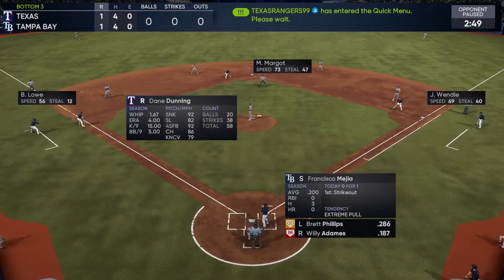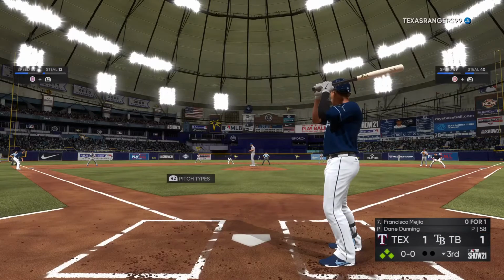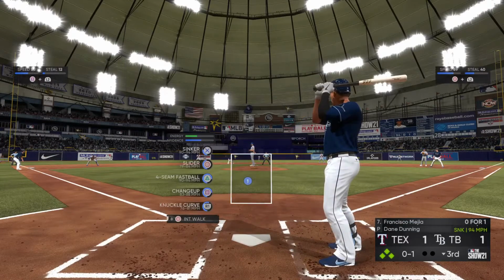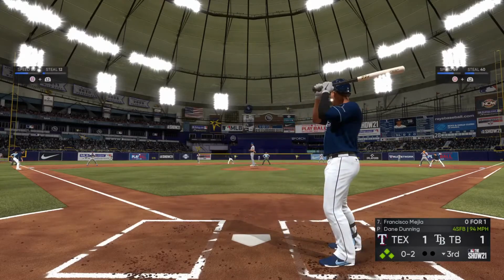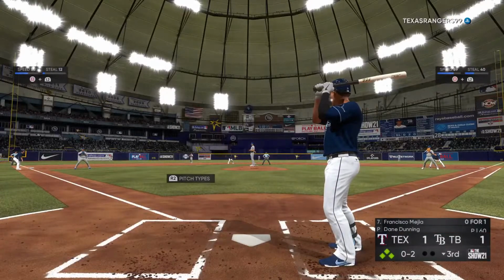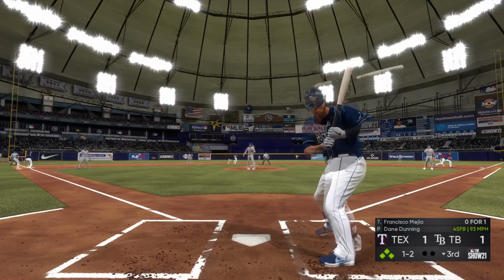Number 28, Francisco Mejia at the plate, as he'll go after a hard sinker that time and falls behind 0-1. Certainly a big moment in this game. Bases loaded, tie score. A 1-2 count to the Rays catcher.